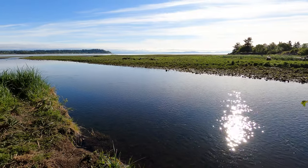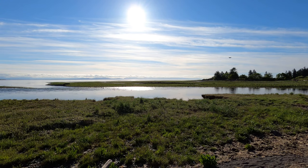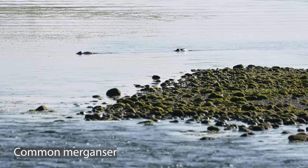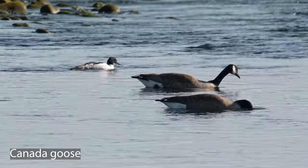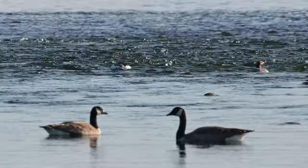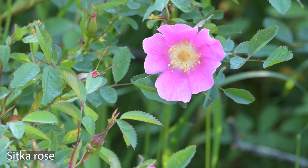Here's where the Trent River flows into the ocean. That's Comox across the way. I decided to check out the mouth of the river, which is a great place to find waterfowl. There's still a couple ducks on my list, including blue-winged teal, but no luck. All I saw were a couple of honkers and a pair of common mergansers, which are fun to watch. Here's some Sitka rose, which is the wild rose growing here on Vancouver Island.